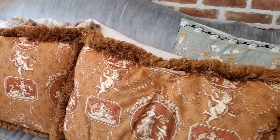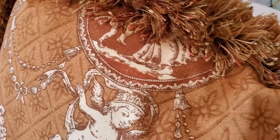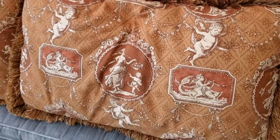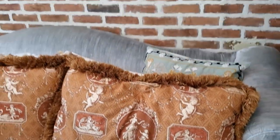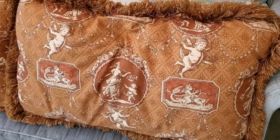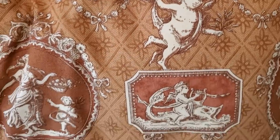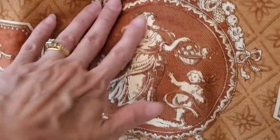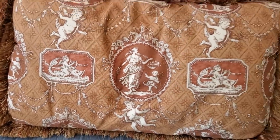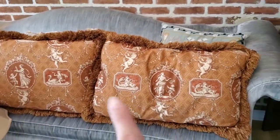These next two pillows are much larger, and they are this beautiful kind of terracotta colors. You know, I love those colors. I love terracotta pots and using that color. I love any brick color, as you can see with my faux brick wall back there. But I just really love these, and I think that they'll go really great through any season of the year. And I love that print on there with the little cherubs and the lady with her fruit basket. I don't know if this print has any significant meaning or if it's called anything. I'm not really sure, but I just knew that I loved it, and so I picked up those two.